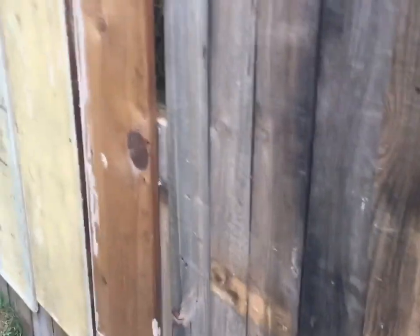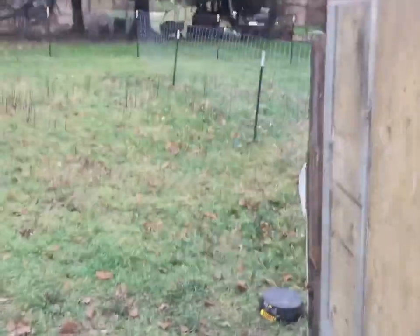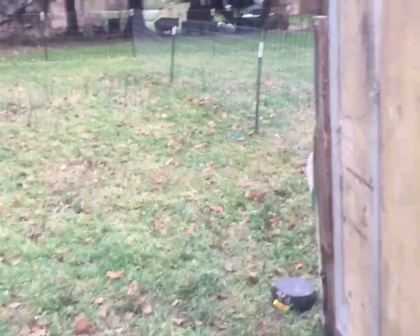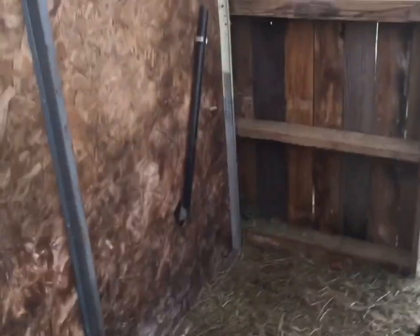And basically did the same thing on this side. They have access to both pastures. We do have it fenced off. If we wanted to use one for mating, we can block off one. But they get back and forth from inside of here, and it's fairly comfortable.